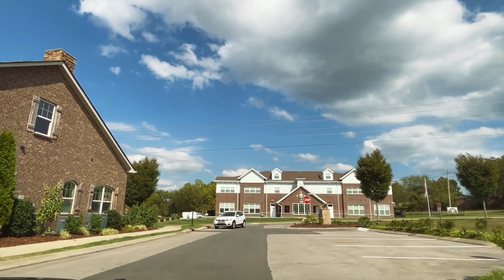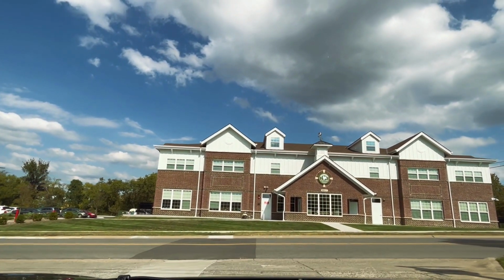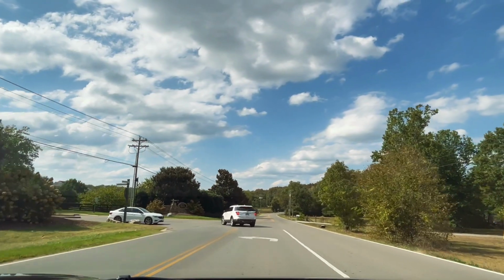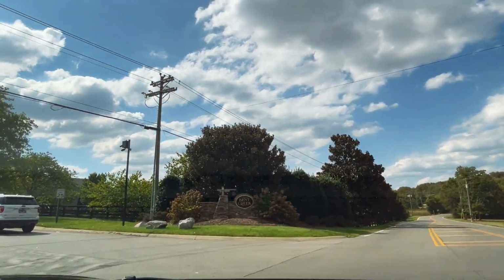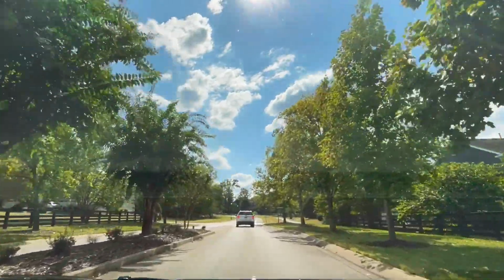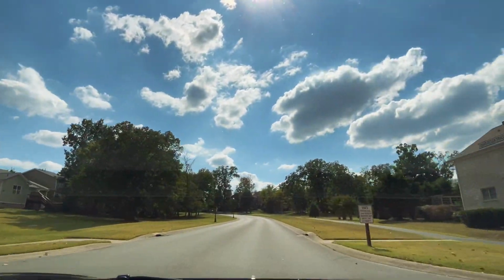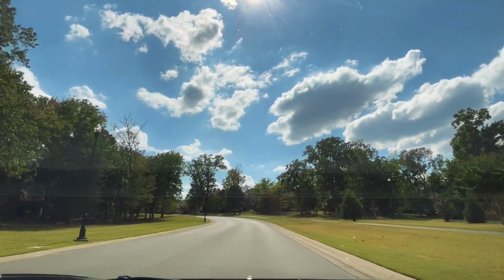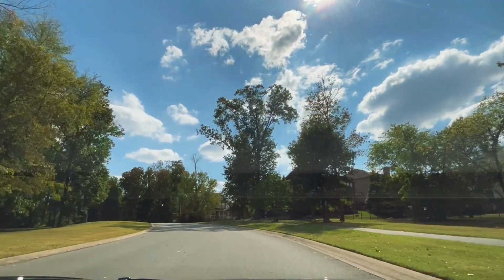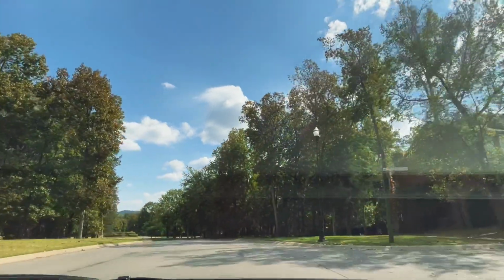All right, and that pretty much wraps up the driving tour portion of Bitticks Creek and the 6 different sections. Now let's go check out some of the amenities. Turning back into the neighborhood on the Bitticks Creek Trace. This is another one of the entrances off Sam Donald Road into the main part of the neighborhood. And we're gonna see how long it takes me to find the pool. This neighborhood is really big and it's easy to get turned around in here.